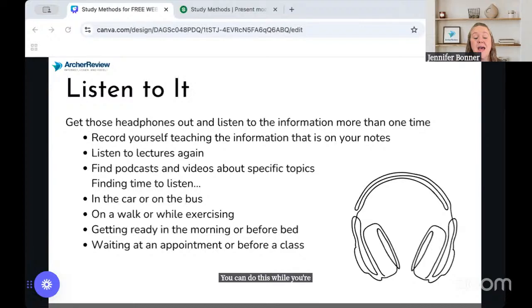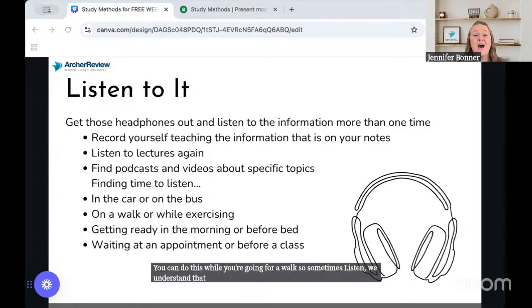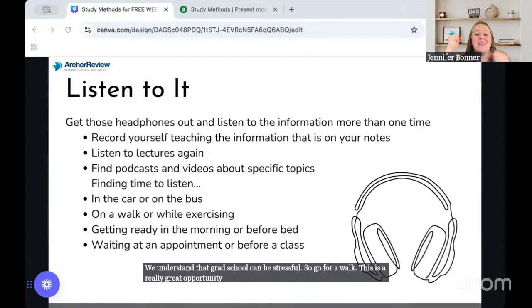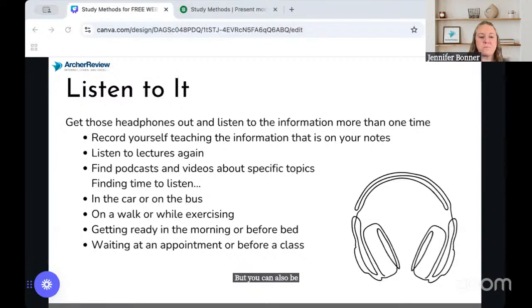So sometimes, listen, we understand that nursing school can be stressful. We understand that studying for boards can be stressful. We understand that grad school can be stressful. So go for a walk. This is a really great opportunity to be able to get out some of that energy, but you can also be listening as you go. You can do this as you're getting ready in the morning or before bed.